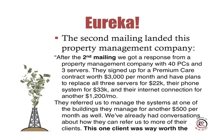And this is a copy from an email he sent me. I'll read it to you. He said, after the second mailing, we got a response from a property management company with 40 PCs and 3 servers. They signed up for a premium care contract worth $3,000 per month. That's his managed services, his top-end managed services agreement, and have plans to replace their 3 servers for $22,000, the phone system for $33,000, and the internet connection will add on another $1,200 per month. They referred us to manage the systems at one of the buildings they manage for another $500 per month, which is a small deal, but still got it.